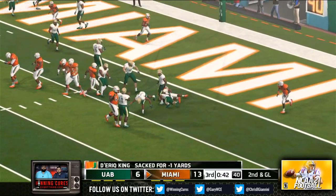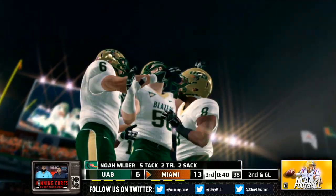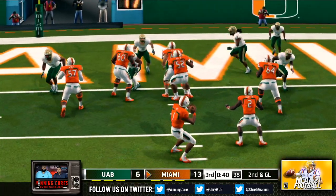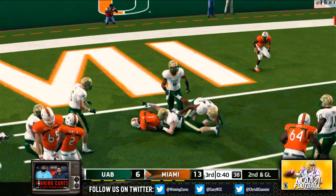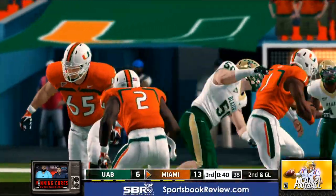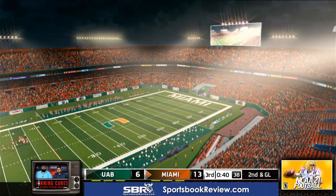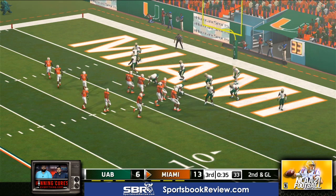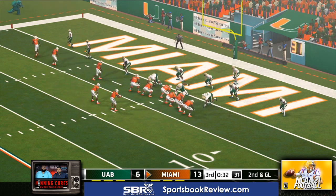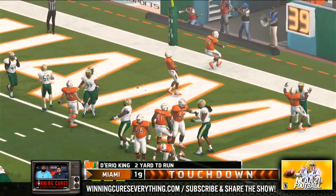He's scrambling, and they got him. Great play by the defense. Ooh, that time they came with the blitz, and the linebacker was able to get free and come away with a sack. Second down and goal. Ball on the 2 yard line. Touchdown, Canes.